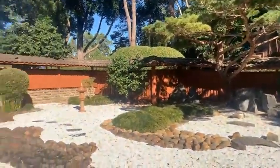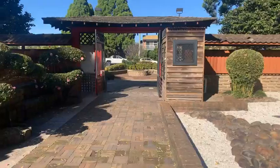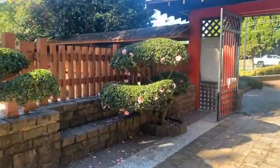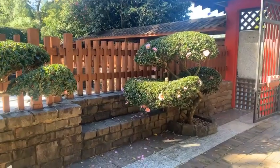And then in behind me we've got these gorgeous camellias that have been pruned into beautiful shapes, and they're starting to come out into flower.